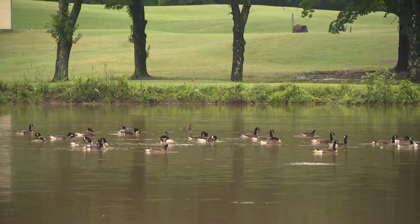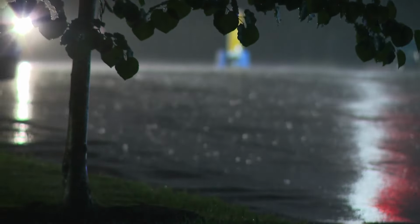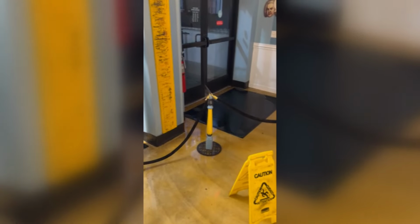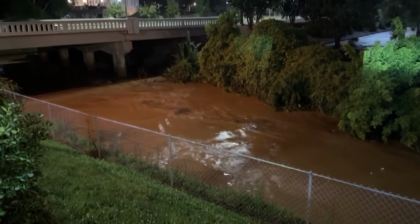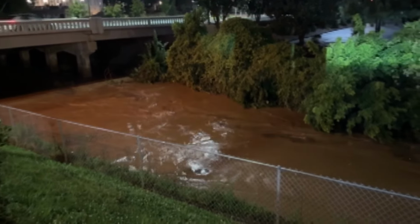Let's take a look at some video, because yesterday was definitely one of those situations where we needed our windshield wipers because it came down, and it was significant for a short period of time. But nonetheless, it did lead to some widespread flash flooding across our county. The National Weather Service said we got about an inch to 2.5 inches of rain. Some of that overwhelmed some drainage pipes and our drainage systems and caused some flooding on our roads.